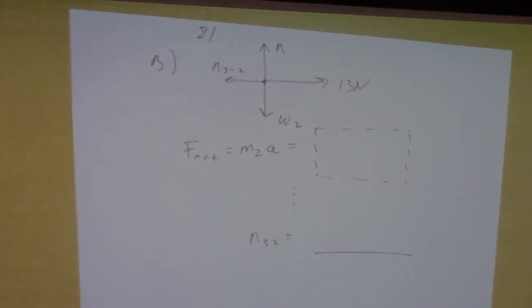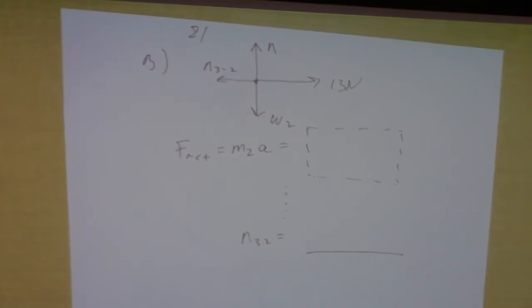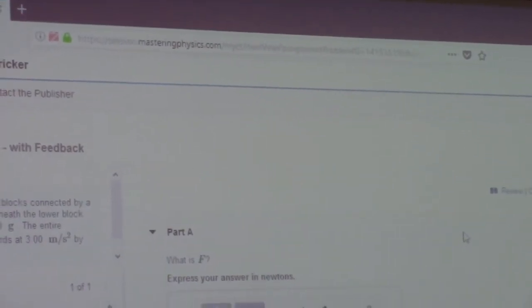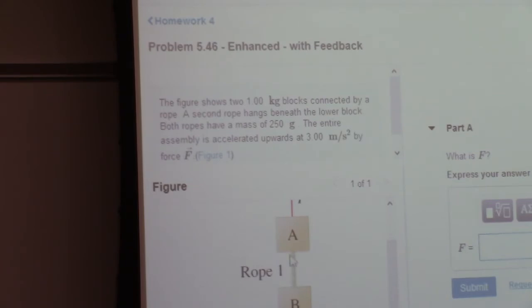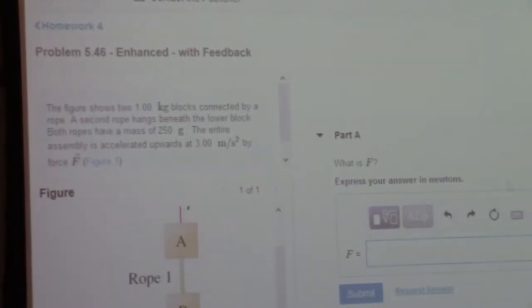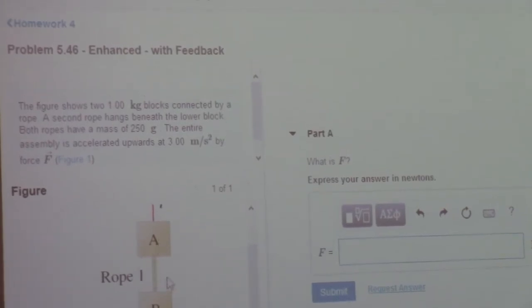Let me just say something about this one, and then we'll keep the momentum going today by moving on to something new. For this one, that you don't see yet but you will in a second, we have several blocks, block A and block B, some ropes, and there are a lot of different parts, all the way through part D. What is this outside force? Well, they give you the net acceleration, the mass of both ropes, the mass of the blocks. In the first part, think of it as a system, and if you think about it as a system, you can get the outside force F. And then once you have that, you just keep working your way down.